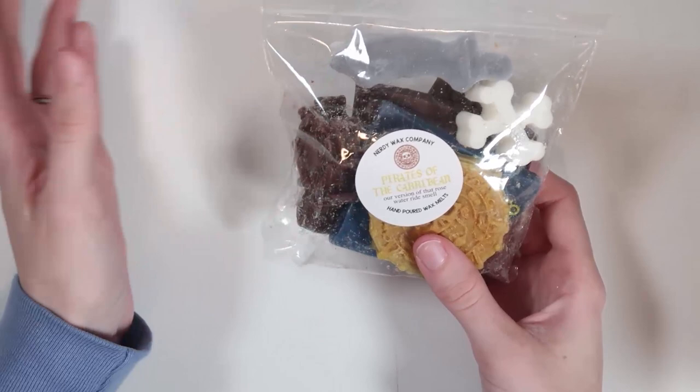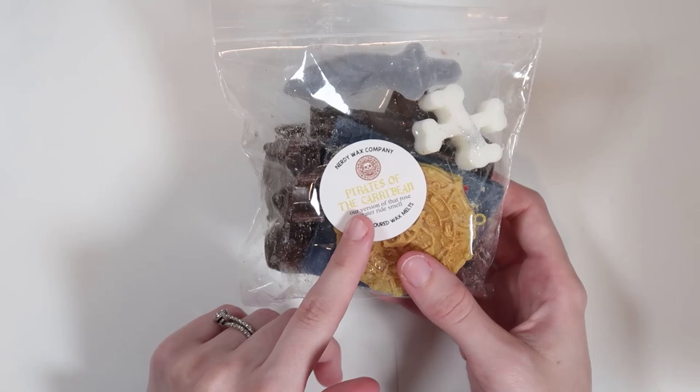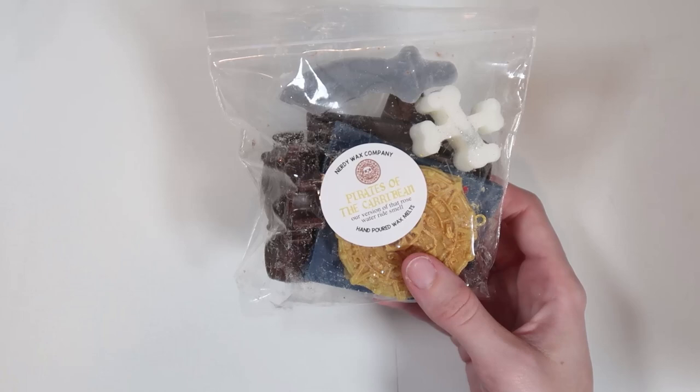Should I start with my favorite thing? I will. Okay. This is my favorite thing ever and I need to melt it a little bit just to see if the throw is good, because they still have some available in shop. And if it has a good throw, I'm probably gonna buy a few more. So this is the Pirates of the Caribbean. I also have one of the Pirates of the Caribbean inspired scents from American Made Wax Co. when she did the big bundle, but I refuse to melt it because I'm scared it's gonna run out, because it's my favorite smell ever.